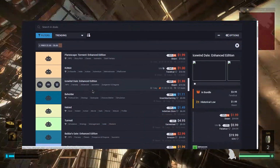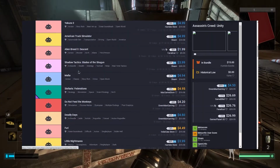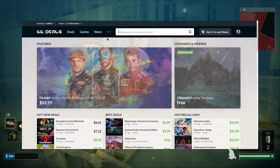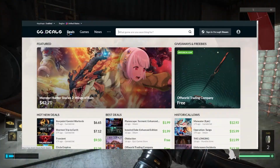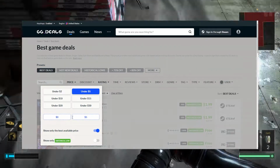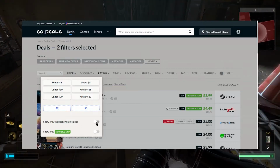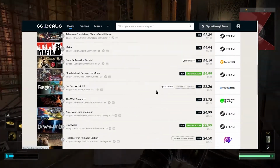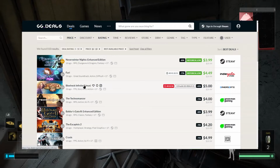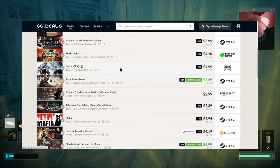Planescape Torment, good suggestion. Baldur's Gate, I already knew that. Assassin's Creed Unity, I think I got that for free with one of these launchers. Anyways, this all kind of sucks, unfortunately, compared to GG Deals. In its current state it is much more appealing for this. So you can just go for deals and click price and click under 5, for example, or also pick a range, here, range $2 to $5. Show only the best available price, of course. And there we go. You can just scroll down. The thumbnails actually work. BioShock Infinite. For Linux only? Is that it? Weird.